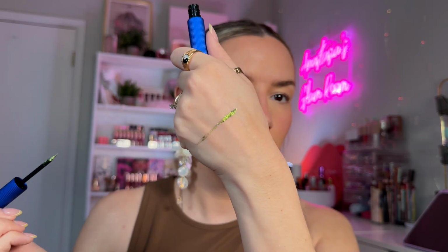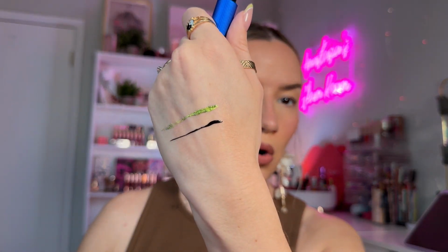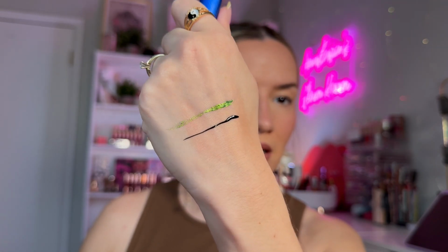All right, let's swatch these. Yes, let's swatch these. Oof, stunning. Beautiful green, very, very vibrant. I hope the camera can pick it up. Green shimmery eyeliner. And then we're gonna go with the next shade. Oh, this is just black. Oh, awesome. Oh, fun. Yeah, we can use that. So we'll try this one out today. All right, I'm gonna let that sit for a minute to see how long wear that is.